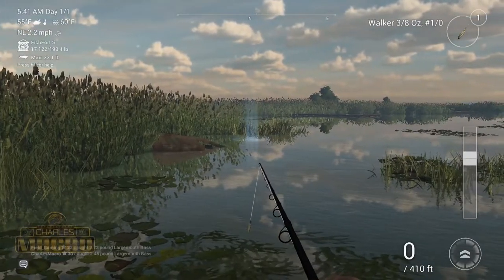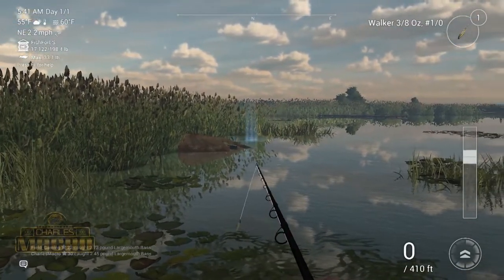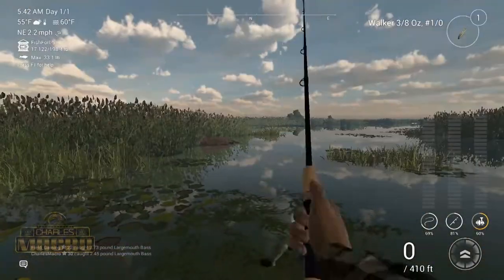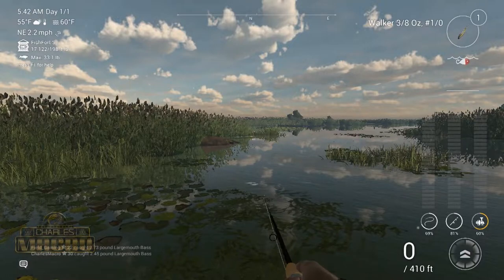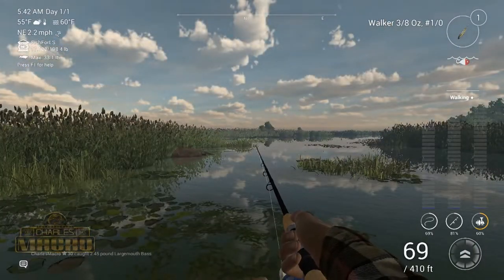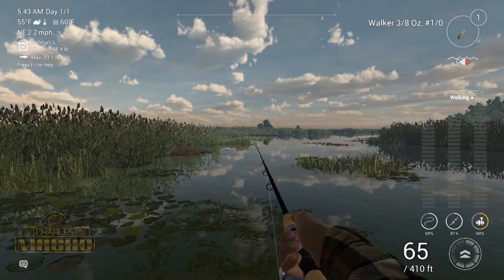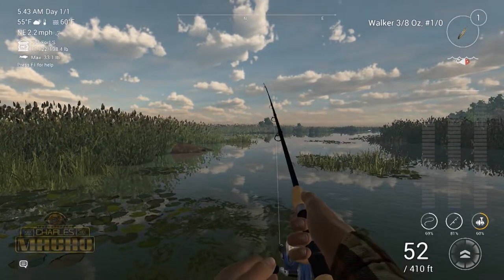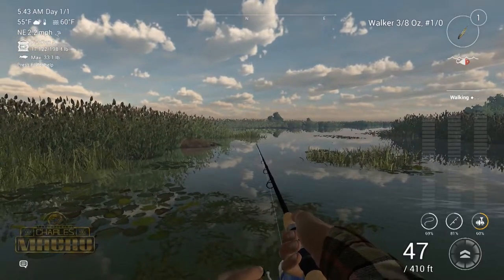Because see, right to the right of the boat, behind the boat, you would think you would get those bigger lunkers, but to the right usually gets me more consistent bites. And I'm using that one-aught walker. I'm gonna switch it. I have a three-aught, but it's on my other rod, so I gotta free it up.